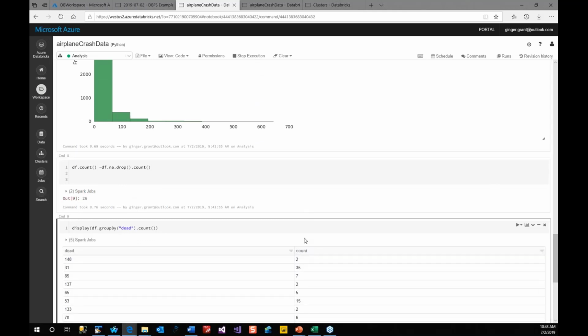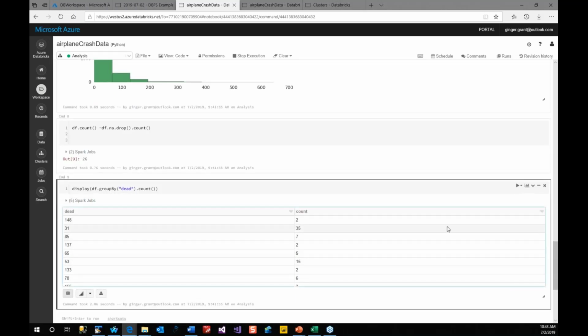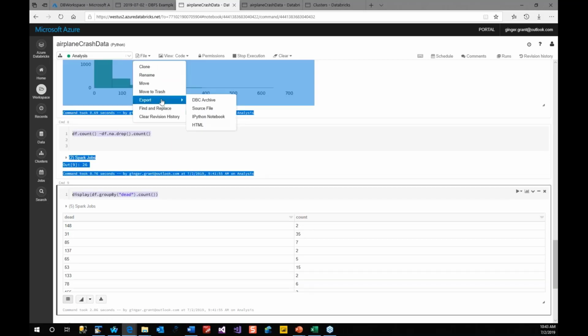And I can just look at my count of the number of dead, seeing the different distributions. So that's a little bit of quick analysis that I can do with my data, taking a look at things within Jupyter Notebook and running this all in Python. Of course, if I'm going to schedule something in Jupyter Notebooks, it can be the same exact code. I have the ability to export this data.